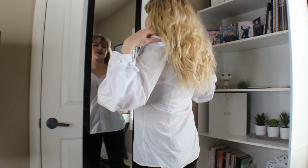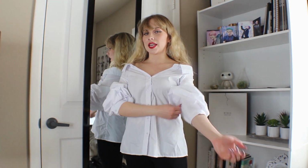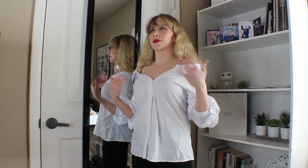All right, so this shirt, essentially, it's supposed to be an off the shoulder, white button up top. I don't even know what size I got. I'm pretty sure I got a medium, which is my normal size.